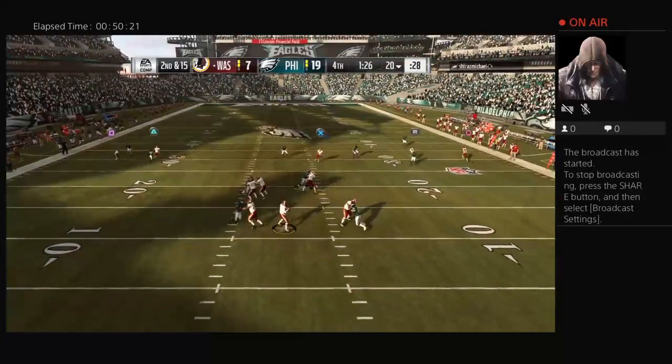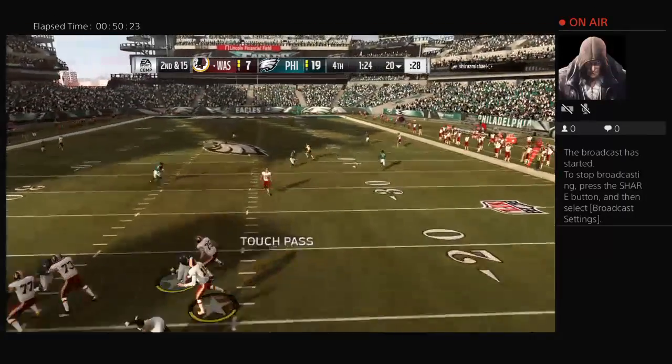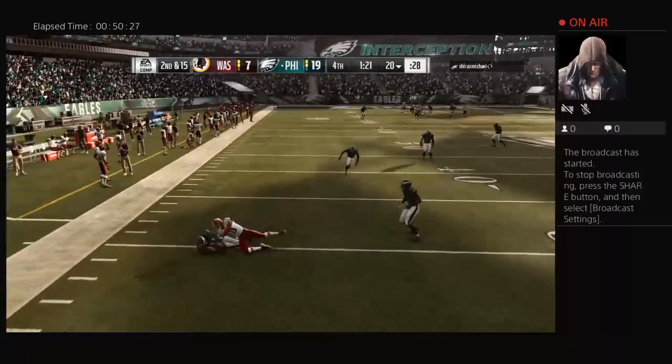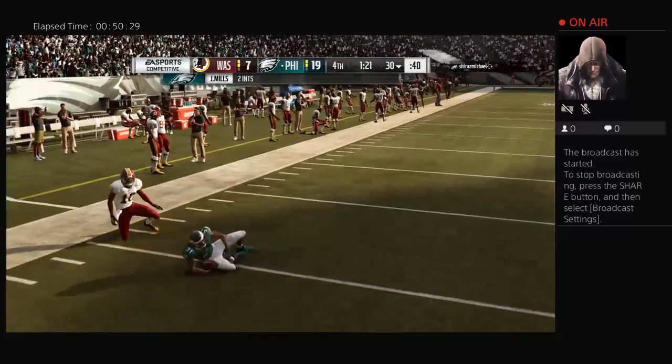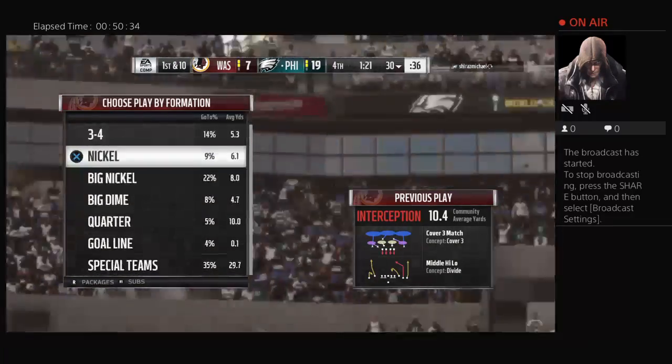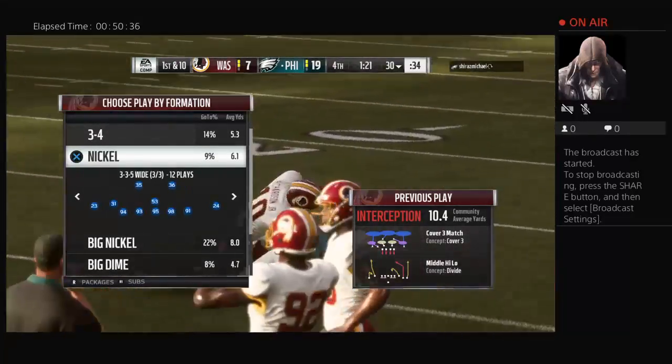A shotgun snap for Smith. Now a desperation throw deep downfield. And this is intercepted. And that should do it. Picked off by Jalen Mills. And his guys will take over at the 30-yard line.